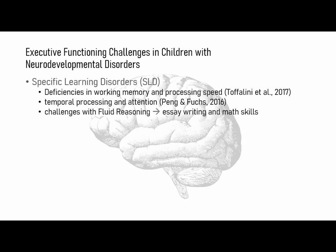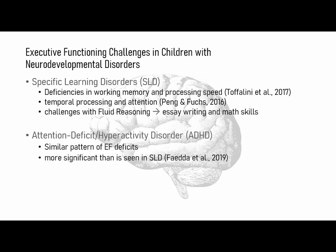For example, children with specific learning disorders tend to have deficiencies in working memory and processing speeds. Other studies have associated SLD with difficulties in temporal processing and attention. These specific cognitive skills have been identified as having influence over certain academic skills. For example, challenges with fluid reasoning are associated with SLD in essay writing and math skills.